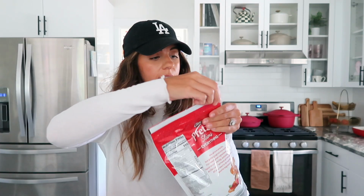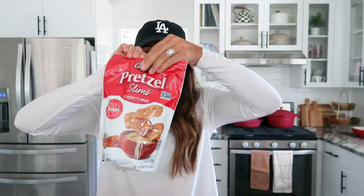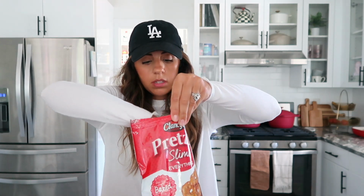Really quick, I'm starving. Gonna have a little bit of hummus, and I'm gonna try these little pretzel thingies. Pretzel thins. These are the everything ones. And I see really similar ones. I've actually bought them at Meijer.